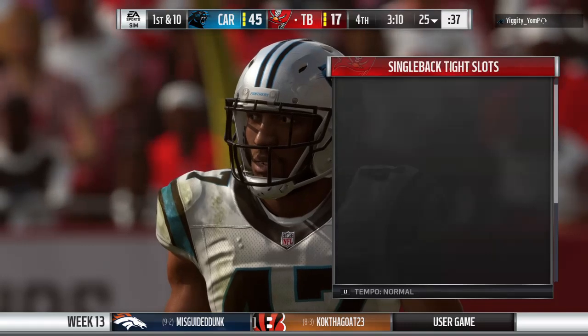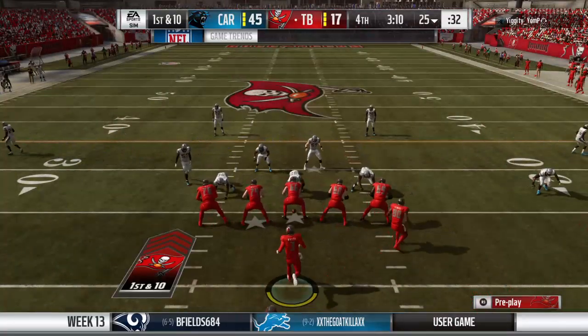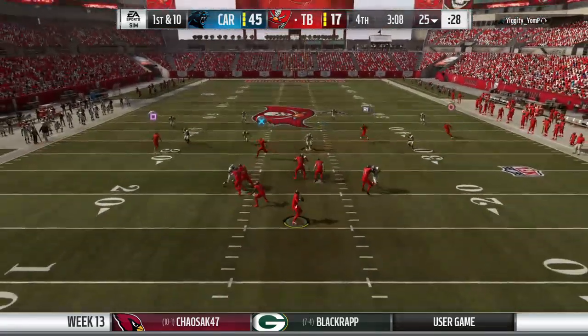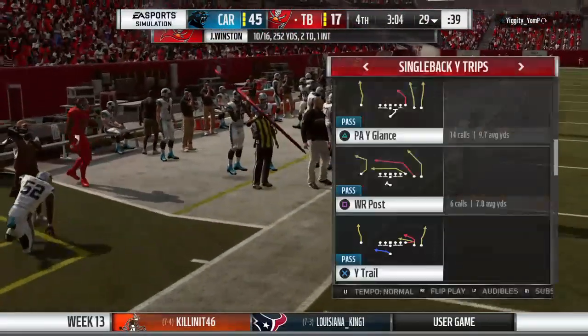Now the Buccaneer offense set to take over again. Winston and the Bucs take over now, 1st and 10 at their 25-yard line. Here's Winston. Out to the left there and complete to Howard. That throw good for 4.